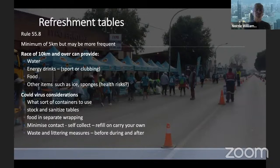Okay, considerations for the COVID virus. What sort of containers to use? It would be good to have something that people can carry, ditch before the water table, and then pick up new ones, because everyone has to go in and pick up their own water. If you use paper cups and there is a wind, there is a problem. It's very easy to knock over a paper cup because the base at the bottom is narrower than the mouth at the top.